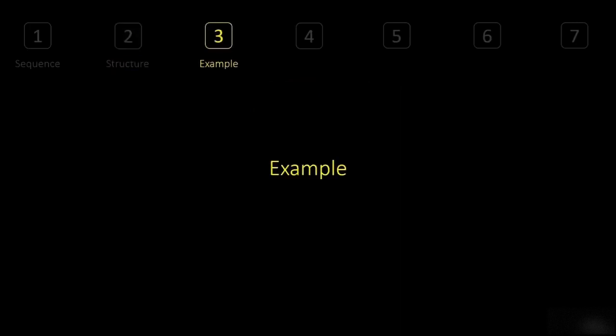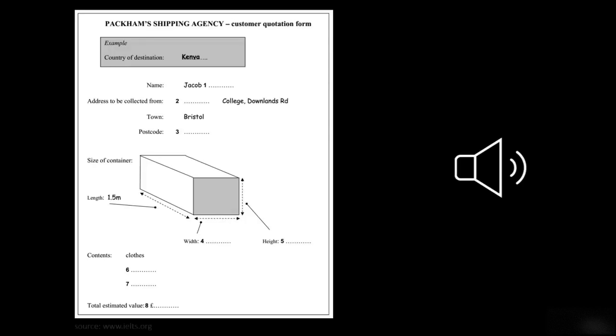Now comes an example to make it easier for you to understand. Of course, I'm not going to provide you an example of 40 questions because that will be too long. So I'm going to provide you a short example, a simple one, section 1. I'm going to play the audio as well as show you the questions. So this is how the question looks like. It has been taken from Ielts.org. It's a sample question, the general one.